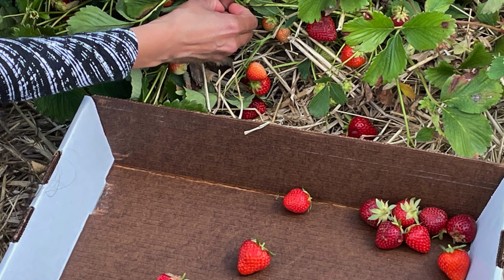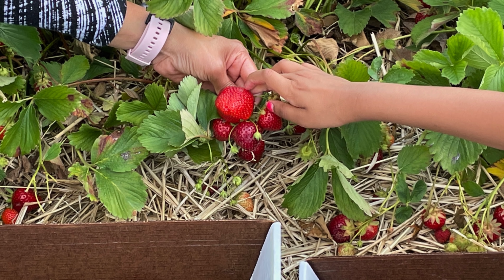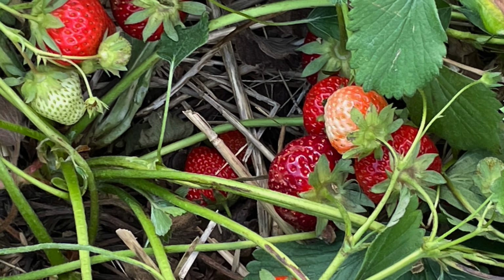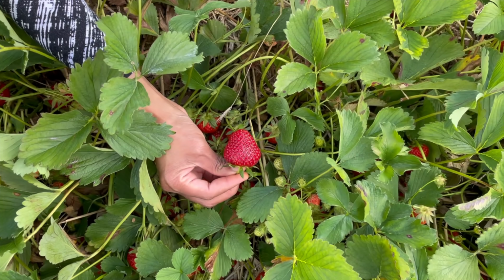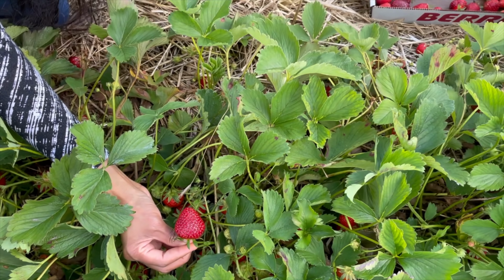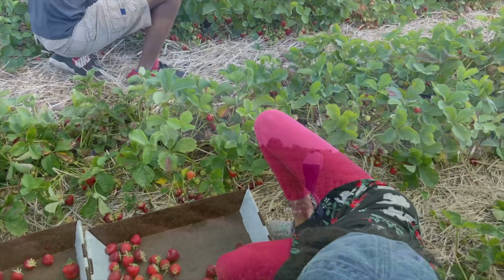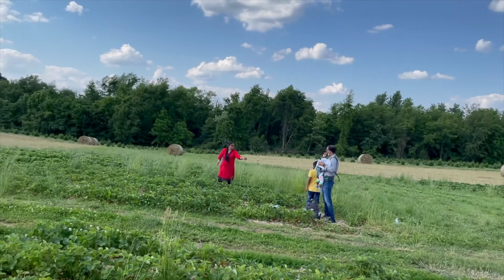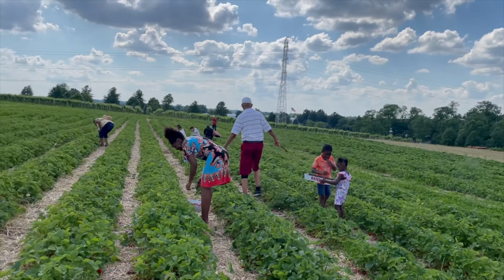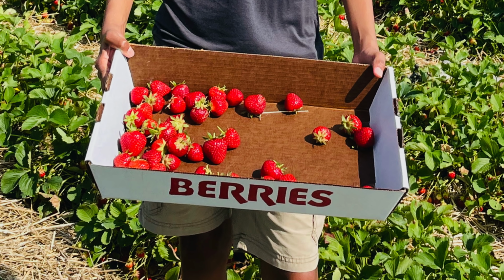Whoa! My mom found a really good red one. I have more strawberries than my mom. Ha ha! My brother also found some good ones. Good job, bro.